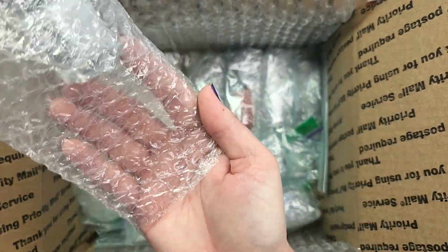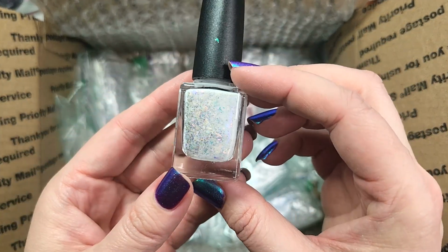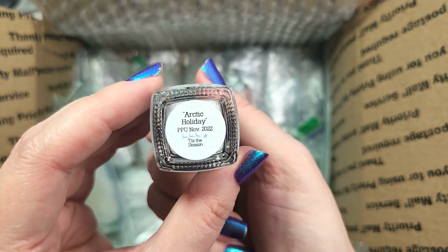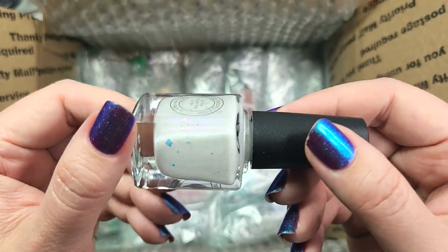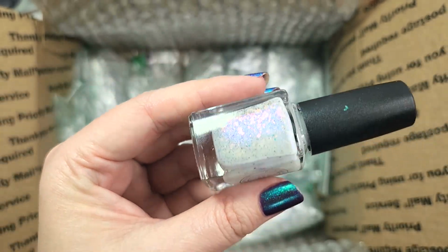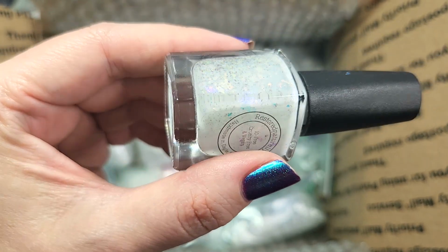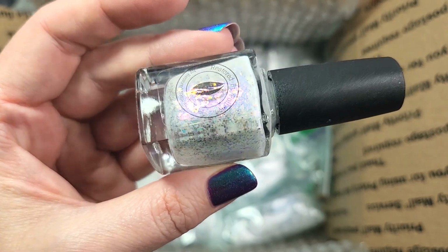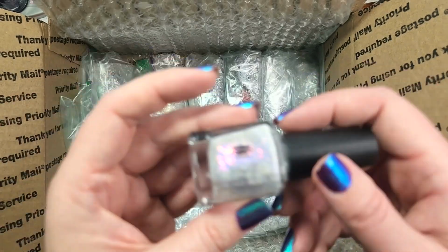ooh, we have a Restore by Polish. Oh, look at the flakes in here. Wow. So this is called Arctic Holiday from Polish Pickup in November 2022. Wow. So this is one that I definitely don't have. White crellies and white polish just in general is another thing that definitely took some time for me to grow on, and I still feel like I'm pretty finicky about what I like, but I mean, look at all the colors in here. Wow.